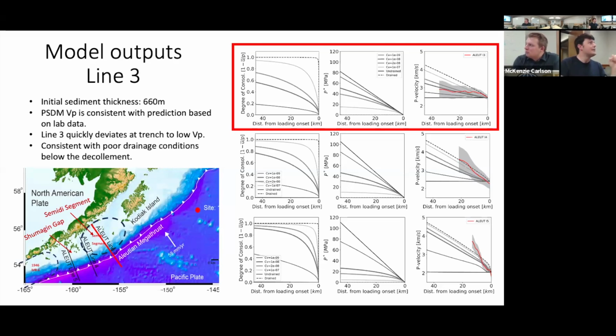The other 4 lines here are model outputs for different values of that hydraulic diffusivity that I've been talking about. So this is that C sub V term. These values here span the range of the values that I measured in the lab. So 1 × 10⁻⁷ for the highest diffusivity, down to 1 × 10⁻⁹ for the lowest. Highest diffusivities are represented by the lightest curve, and the darkest curve that's not 0 is the lowest diffusivity. The 2 curves in the middle are bounding plus or minus 10% of the mean of my laboratory data. So that's basically what we think is the best fit for this model. So those 2 thick middle gray curves.